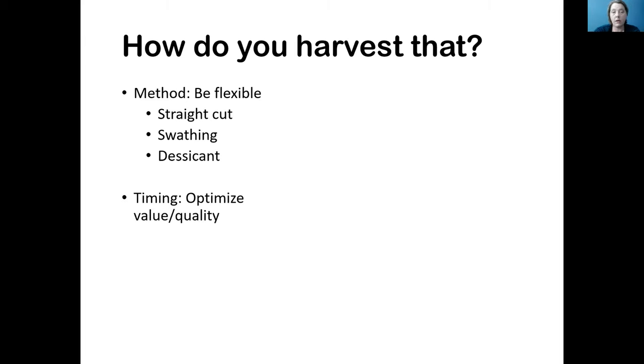So you're trying to optimize value and quality. It helps if you have a primary crop, usually the pulse crop, where you're trying to ensure the quality is maintained, and if necessary, you're willing to sacrifice some quality on the other crop. So that might be the canola. And I know with canola prices that doesn't make a lot of sense, but it doesn't really work great if all your peas fall on the ground either.